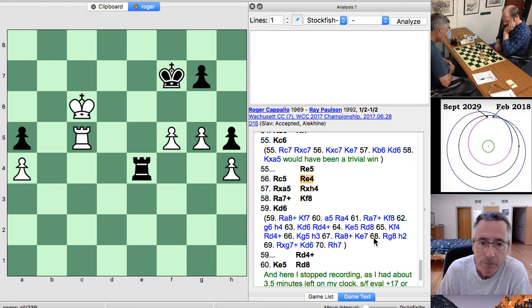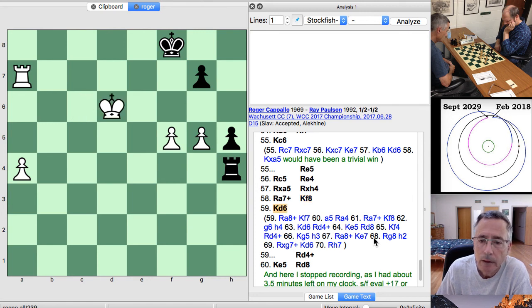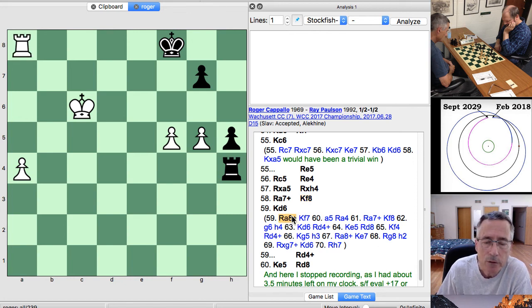I defended my 5th rank. He went to the 4th rank, and finally I said, go ahead, take my H pawn. I'll try to win with the passed A pawn. So he took the H pawn. I checked him. He has to go to the back rank. And I played my king over. Now, once again, there are various lines that lead to easy wins with king to A8.